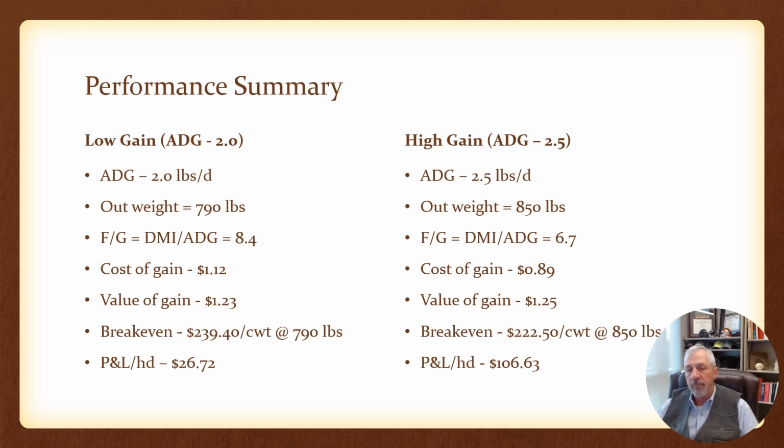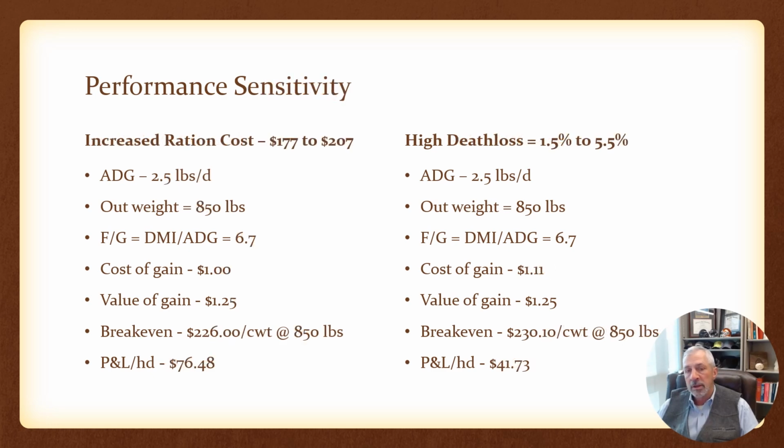Now, I just use this as an example to let you see how much difference a little difference in performance can make and how important it is to try to estimate these numbers to the best of your ability, because an $80 a head swing may decide, hey, I want to feed these cattle or I don't. And again, getting some outside help to run these break evens and run a good ration is important.